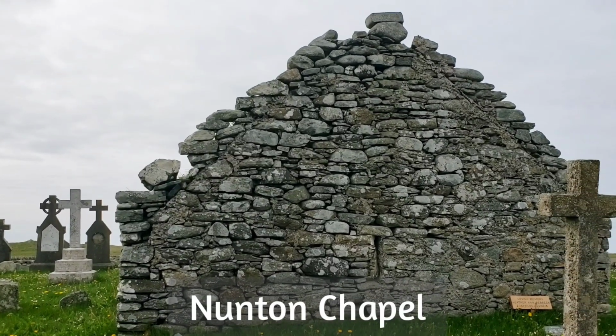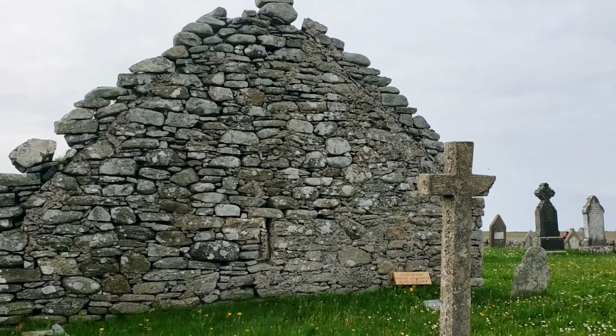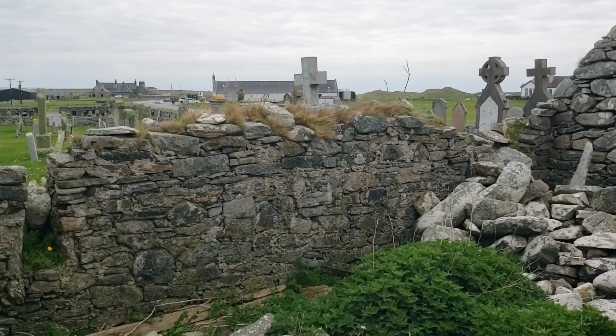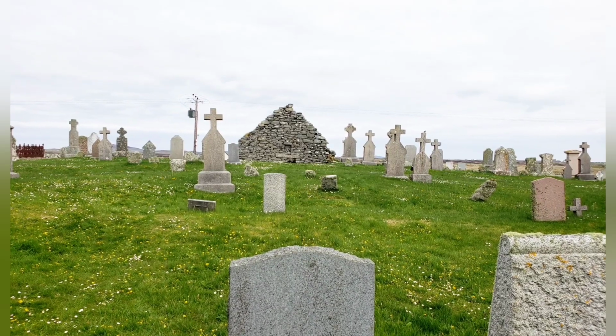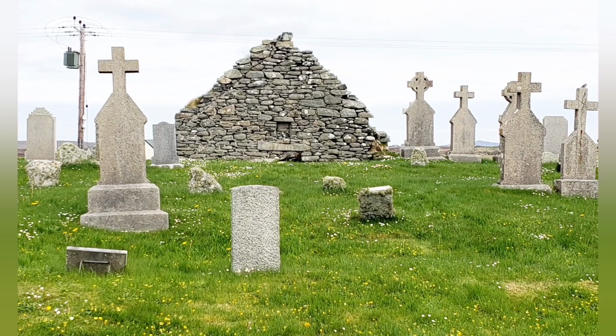Nunton Chapel, also known as St Mary's Chapel, is a late medieval pre-Reformation chapel ruin situated in an old graveyard at Nunton in Benbecula. It's believed to have been part of a medieval nunnery associated with the island of Iona. It's also the oldest ecclesiastical site still in use on Benbecula today.